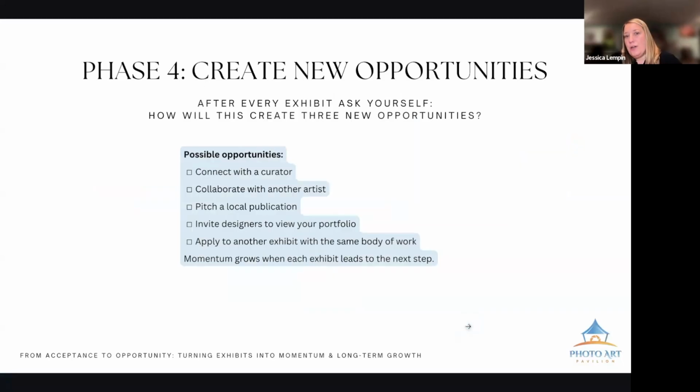Phase 4, create new opportunities. After every exhibit, ask yourself, how will this create 3 new opportunities? Connecting with a curator, collaborating with another artist, pitching a local publication, inviting designers to view your portfolio, applying to another exhibit with the same body of work. Momentum grows with each exhibit. Each exhibit leads to the next step.